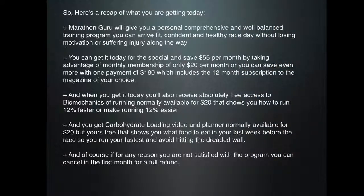So here's a recap of what you're getting today. You're getting Marathon Guru, which gives you a personal, comprehensive and well-balanced training program so you can arrive fit, confident and healthy on race day and without losing motivation or suffering injury along the way. You can get it for the special and save $55 per month by taking advantage of our membership for only $20 per month, and can even save more with a one-off payment of $180, which includes the 12-month subscription to your magazine of your choice. And then if you get it today, you'll also receive absolutely free access to the biomechanics running video, normally available for $20, that shows you how to run 12% faster or make running 12% easier.